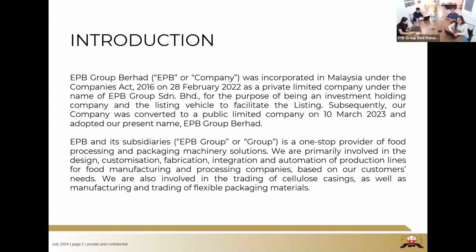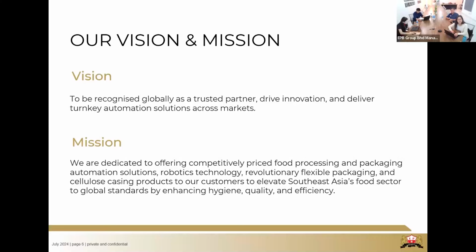In terms of our vision and mission, our vision as a group is to be recognized globally as a trusted partner for all of our customers to drive innovation and to deliver turnkey solutions for them across several different markets. Our mission is to offer competitively priced food processing and packaging automation solutions, as well as robotics technology integrations, revolutionary flexible packaging and cellulose casing products to elevate the Southeast Asian sector to global standards, particularly in hygiene, quality, and efficiency.